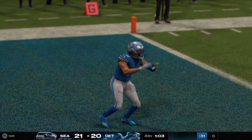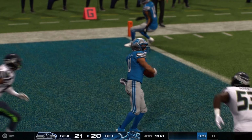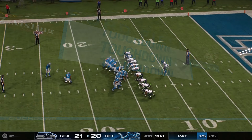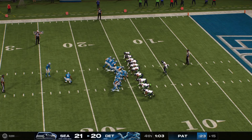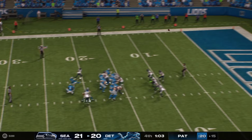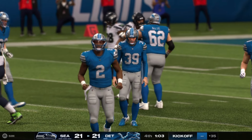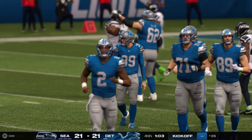All right, so Mike, now the interesting thing is, do you want to take the lead with still enough time for your opponent to get the ball back to try to win it? I think I'm kicking the extra point here, tie the game. I don't want my opponent in a fast 2-minute mode to try to win this game in regulation. Now I'm playing for overtime.